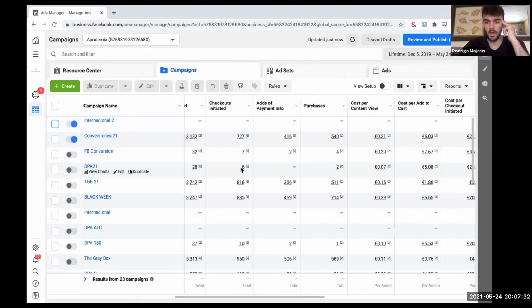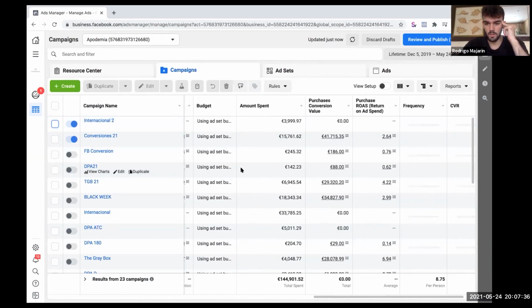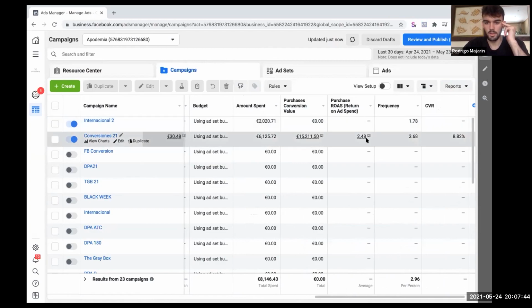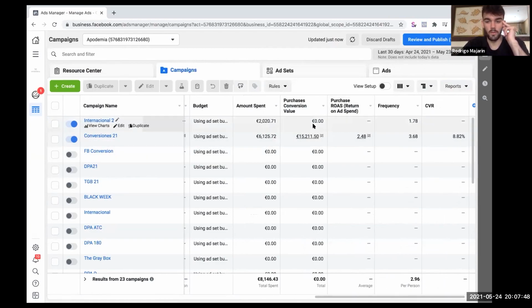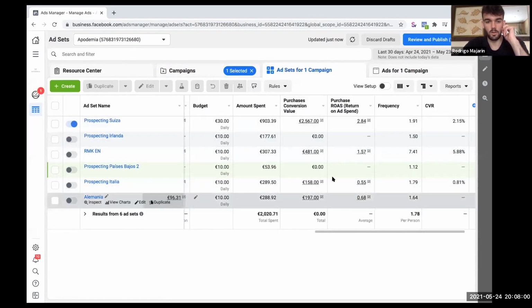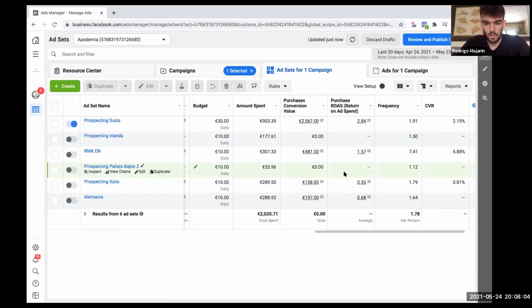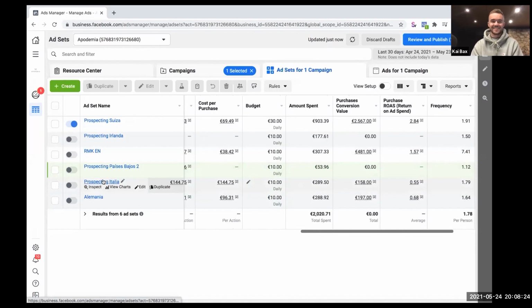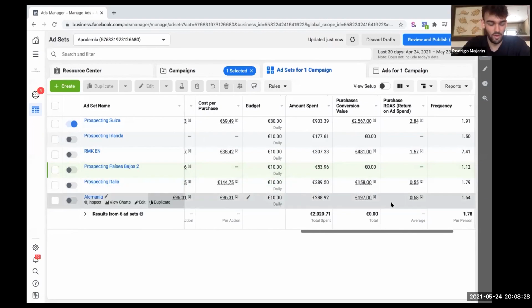They are getting a 2.6. That's lifetime. If you go for the last 30 days, it's almost 2.6. Okay, not that bad. And then 2.48, and in Switzerland they've been getting like 2.84, but overall in the rest of Europe this whole campaign has like a 1.8 or something. So they've tried Ireland, nothing. They've tried Netherlands, nothing. This is England, but they told me not to touch England because of the Brexit. And then this is Italy, 0.55, and Germany, 0.68.